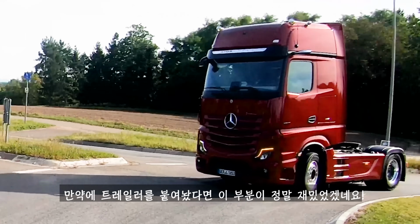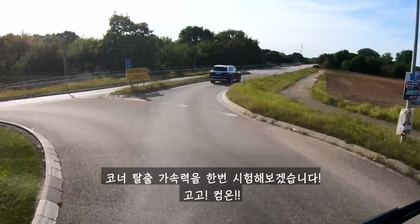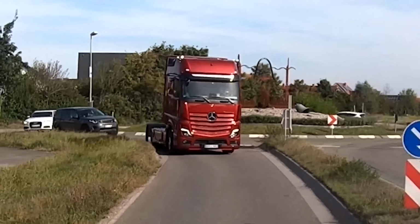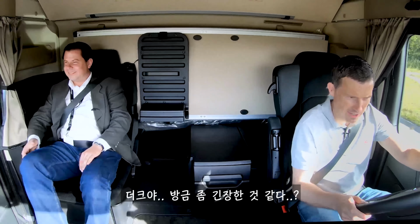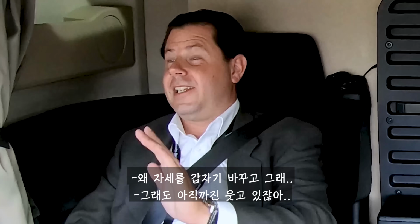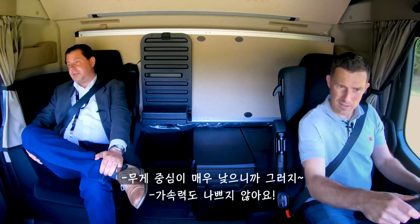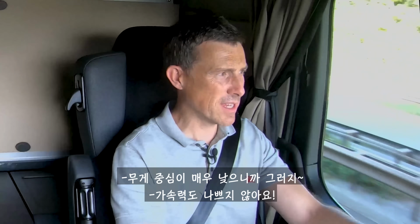Now this would be fun if I had the trailer attached. Let's check out the acceleration out of the corners. Here we go. Come on. You looked a bit worried there, Dirk. You had to readjust your position. Up to now I'm smiling. It actually goes around corners pretty well. It doesn't lean much. Well, the center of gravity is very low. The acceleration's pretty decent, you know.